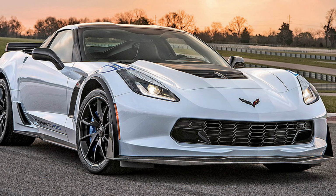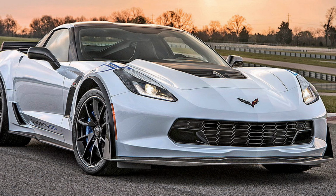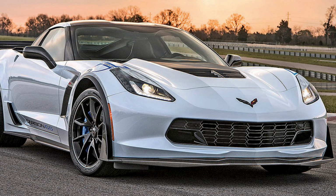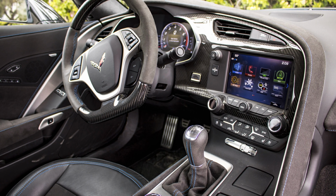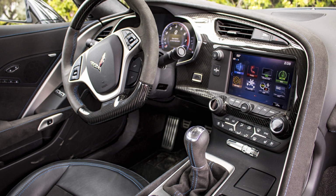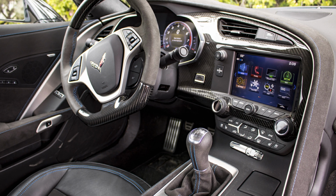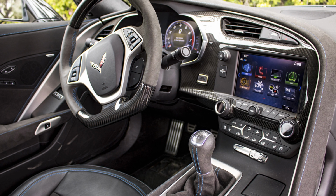They had a special paint called Ceramic Matrix Gray, and they had these really cool blue door and fender graphics, blue calipers, tons of carbon fiber components all through the inside and the outside of the car. Jet black sport seats with suede inserts and blue stitching, and they had a carbon fiber steering wheel. This was a really unique color because it was not quite white and it wasn't quite gray, and depending on the lighting, it looked different wherever you saw it, but it always looked really menacing. It looked like a purpose-built anger machine.